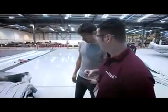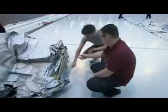The door open. Yeah. And then the cylinder then charges 300 psi. And that's this here? Yeah.